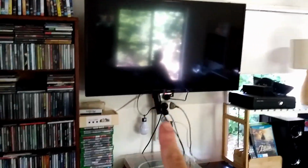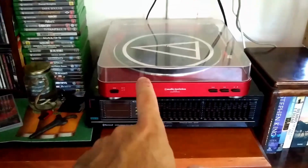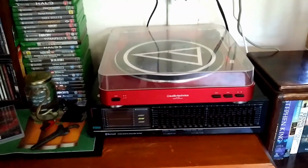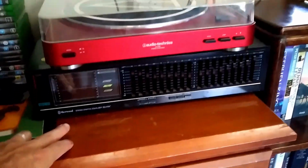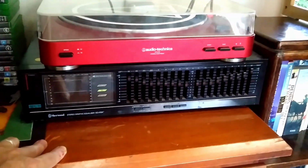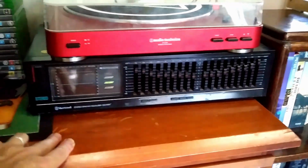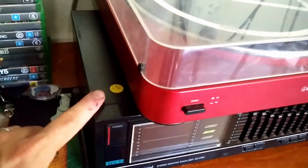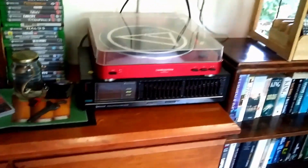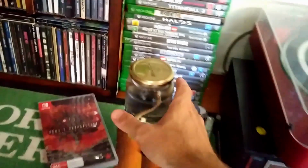Alright, moving on from the TV area, underneath we have a turntable for vinyl records. It's just an LP60. And underneath, recently I found one of these stereographic equalizers. I did not realize how much of a difference these little equalizers make until I found this one for $2 at the op shop. And yeah, it makes a big difference to sound. So I'm really enjoying having that. The old snake in the jar.